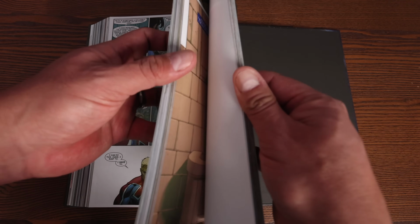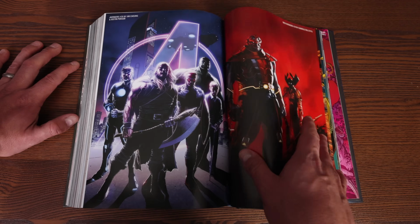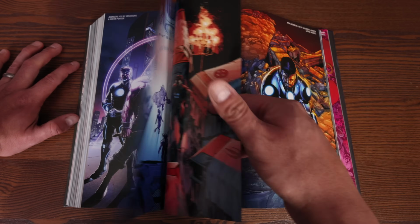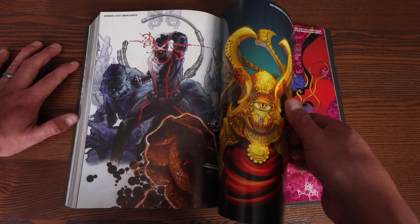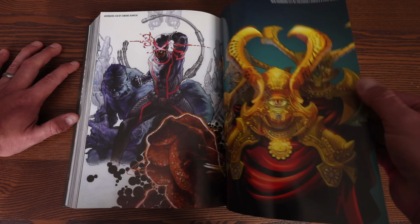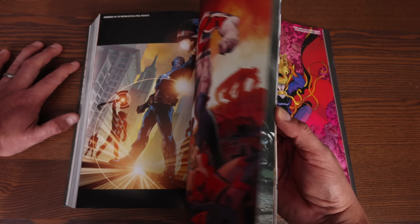Let's welcome everybody back that didn't want any kind of spoilers, and look at the extras. So this is where the covers are. Remember when I said that Jonathan Hickman likes for his books to be read like a big prose? Yeah. The extras are the covers and the variant covers.